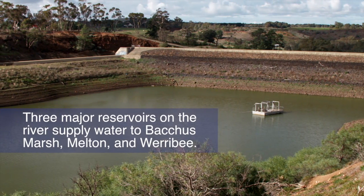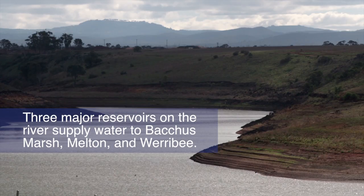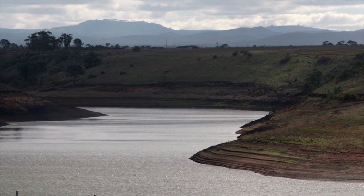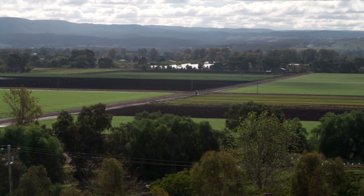Three major reservoirs have been constructed on the Werribee River and its tributaries to supply water to the towns of Bacchus Marsh and Melton and irrigators at Bacchus Marsh and Werribee.